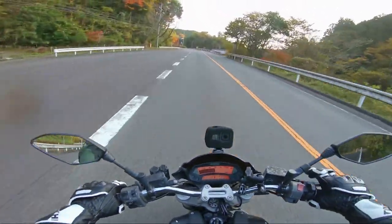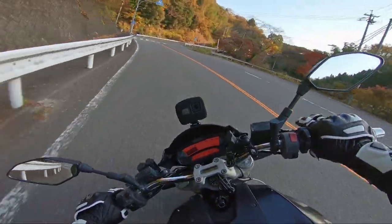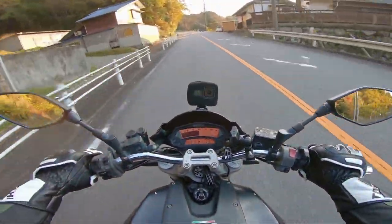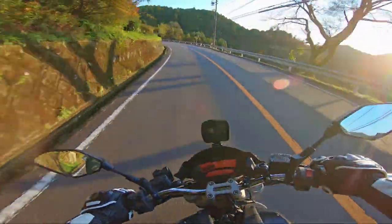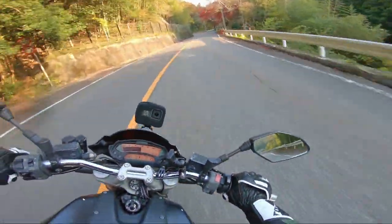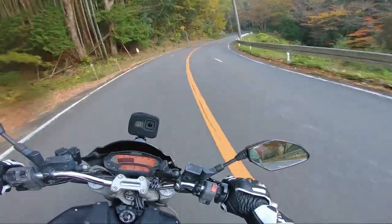So a lot of the time my reviews are focused more towards Japanese riding conditions. Like, I would absolutely love a Tuono V4, but I just don't think it's worth having one in Japan when the roads are like this. I'd constantly only be able to give it half throttle. But this bike, like a 390 Duke or something, you can really give it the beans.